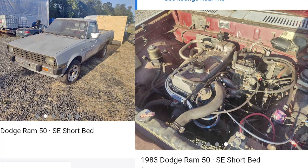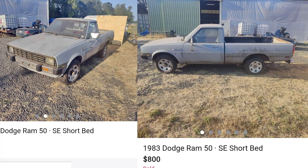The Dodge-badged version of the Mighty Max. Identical in everything except the badging, it was exactly what I was looking for. The only trouble was, it was 1,000 miles away in Eugene, Oregon.